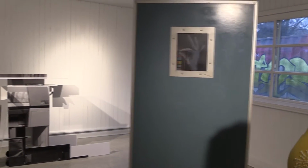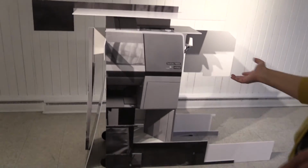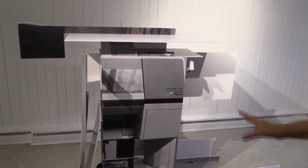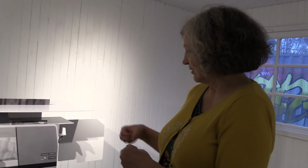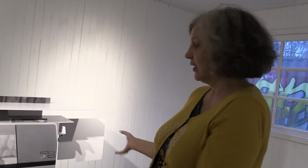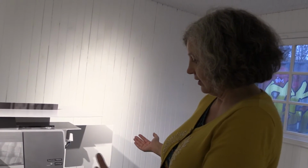And then Linda Gammon's piece, it's called Sure, and it's actually named after this printer, Sure Color. So she took a photograph of the thing she uses to print her photographs. And she took analog photographs and then blew them up to the actual size of the printer, then mounted them on foam core and created a new version of the printer.